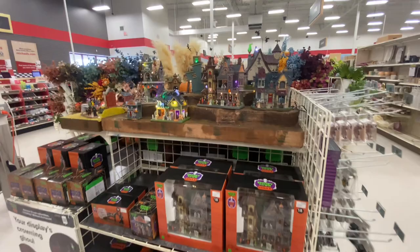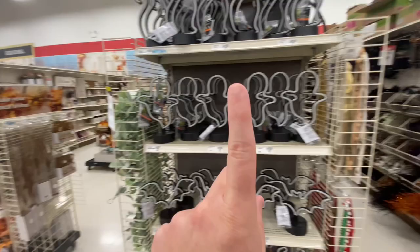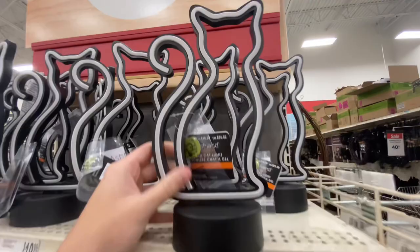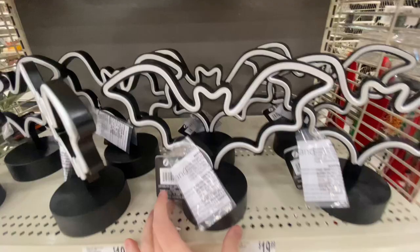But let me pivot to right behind the Spooky Town with these neon light up signs, I guess. There's no try me button, but you have a cat and a ghost and a bat and a pumpkin and a boo, I guess.